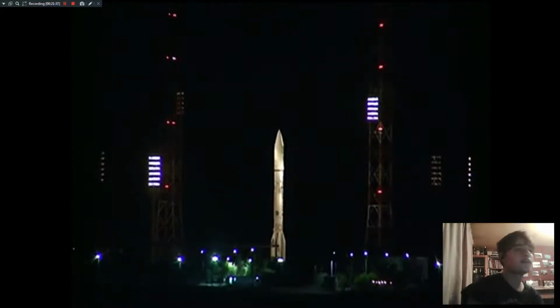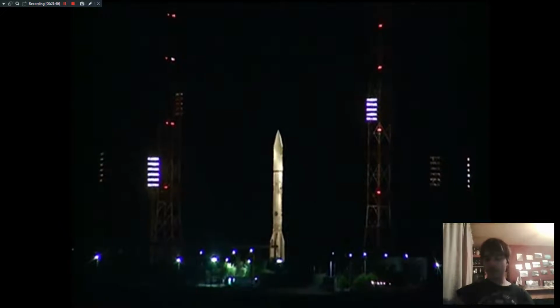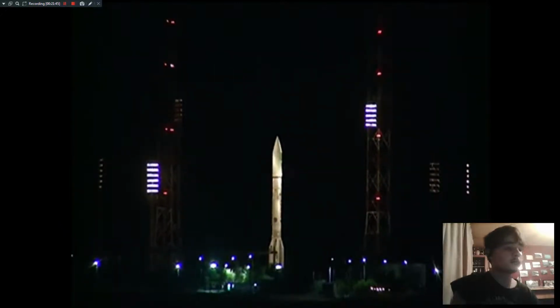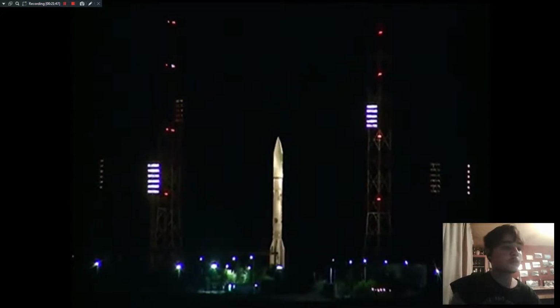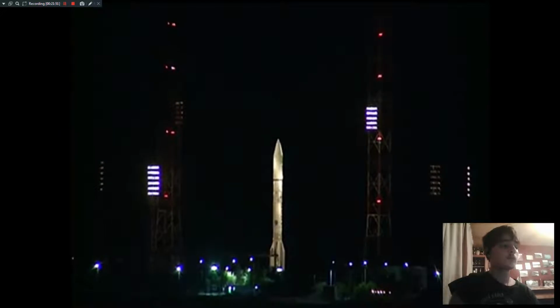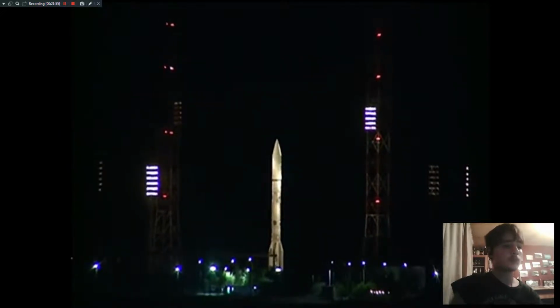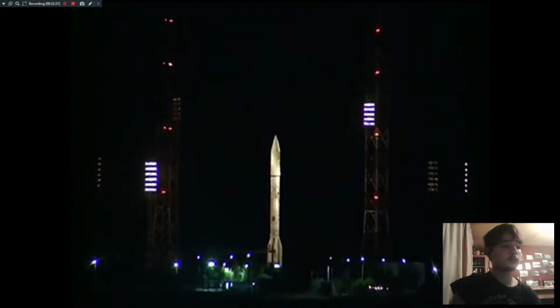One minute, 40 seconds. As Judy mentioned, it's a beautiful night there. Very clear. Good view of the moon. One minute, 20 seconds. About a minute from launch.